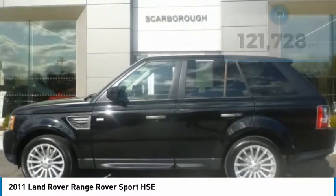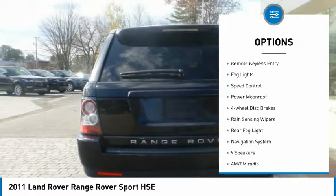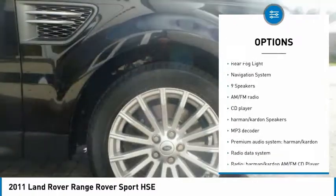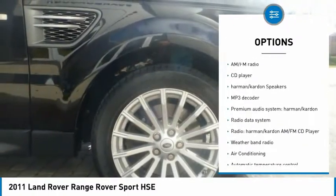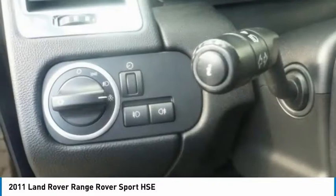Here are some of this vehicle's great options: electronic stability control, brake assist, traction control, remote keyless entry, fog lights, speed control, power moonroof, four-wheel disc brakes, rain-sensing wipers, rear fog light.